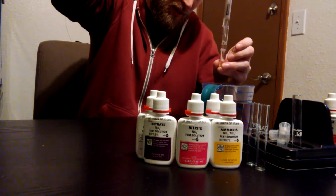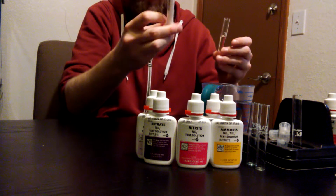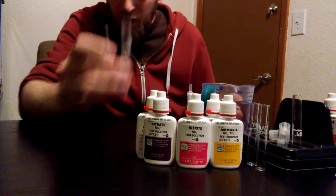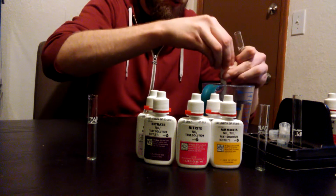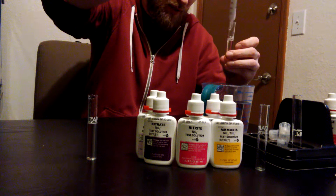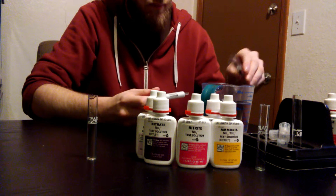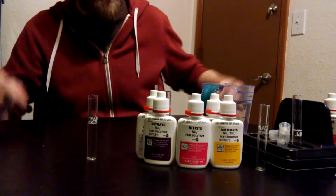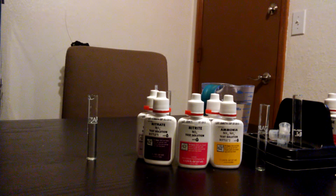Get one. These things are awesome. Really accurate. You get a little dropper like this, and it's super quick and easy to get just the exact amount of water that you want in each vial. Instructions are real clear on how to test. Pretty easy. A little too much in that one. But anyway, I'm going to go ahead and get this going, and we'll see what colors we get.